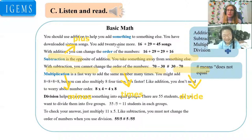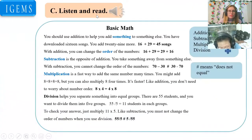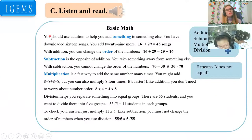Okay, let's have a look. So listen and read. Let's listen first and then read. Page 18. Can you hear? Yes. Okay. Listen and read.